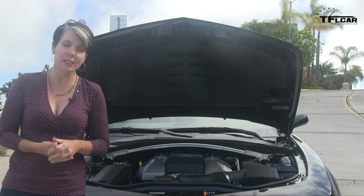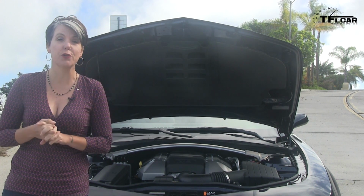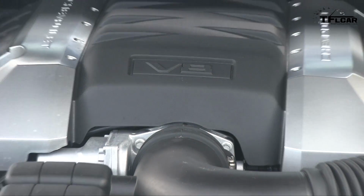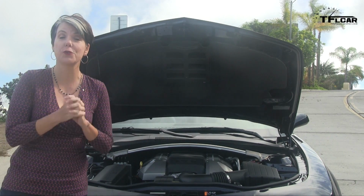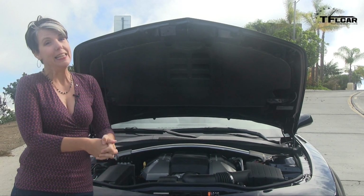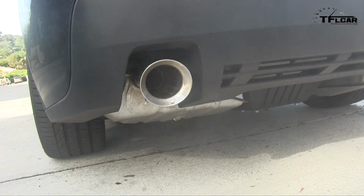Now under the hood, you've got a 6.2 liter V8, which is good for 400 horsepower and 420 pound-feet of torque. Of course, if I could get the 6-speed manual, I'd have 426 horsepower, but that is not the case today.